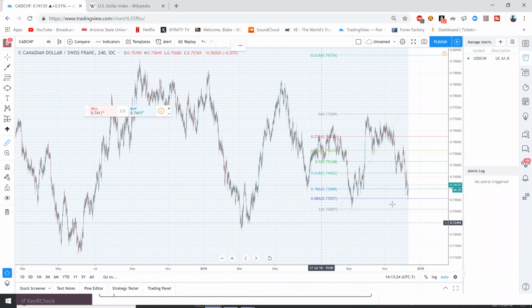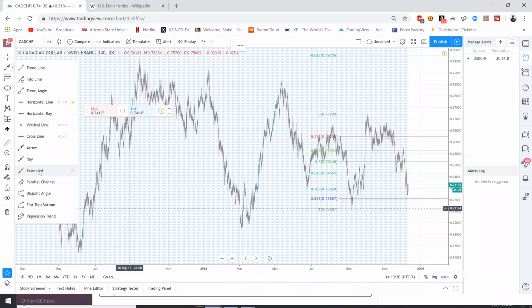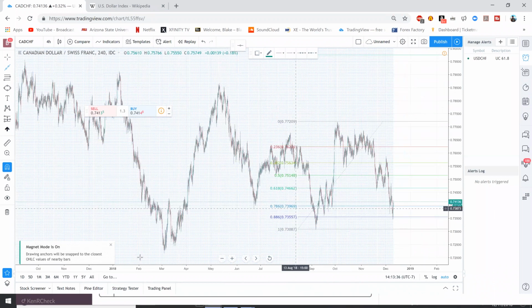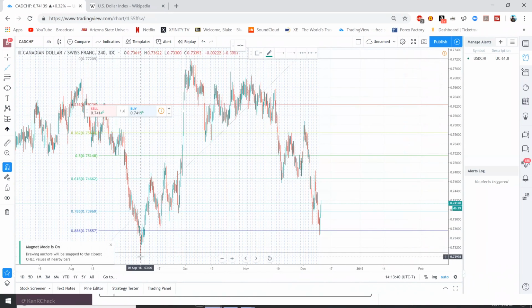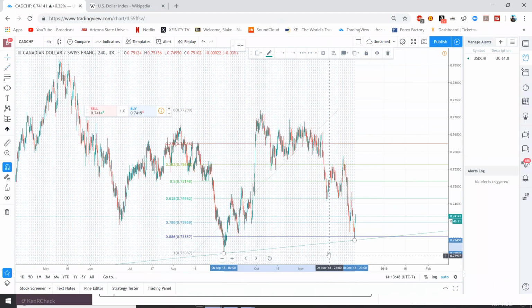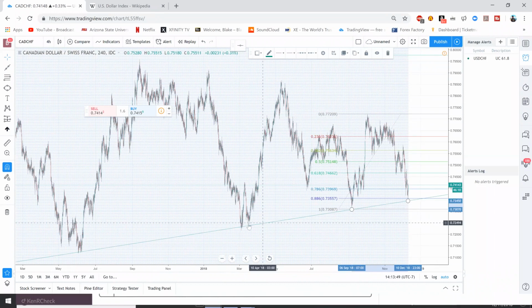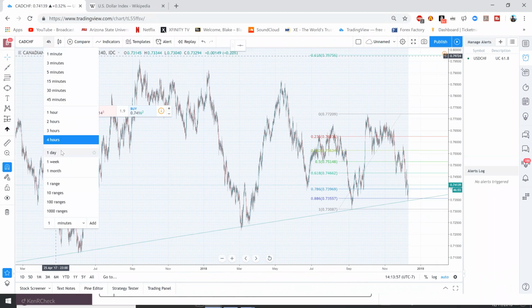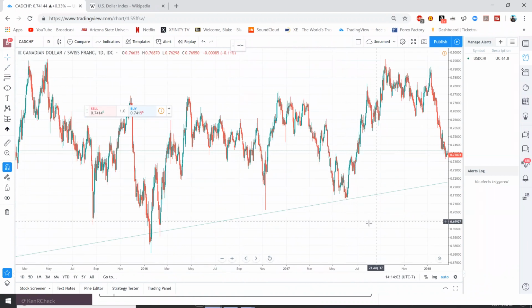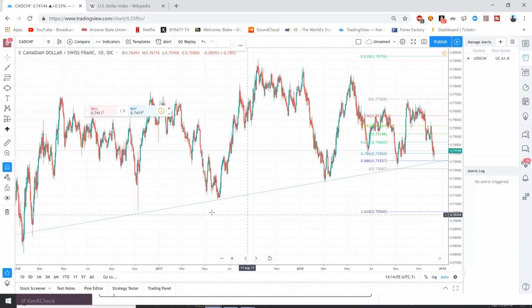Let's see if this is the line? I don't think it is, but let's check. Can't get accurate if I'm not zoomed out. There we go. That's close. That's really, really close. For this high of a time frame, you'd want to use the daily at least. This is long enough, like I was saying, the 500 bar thing. So on the daily, especially, this looks really clean now.